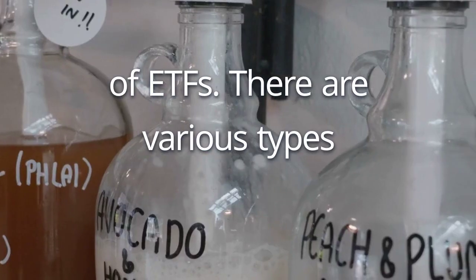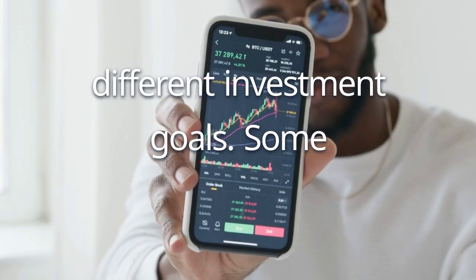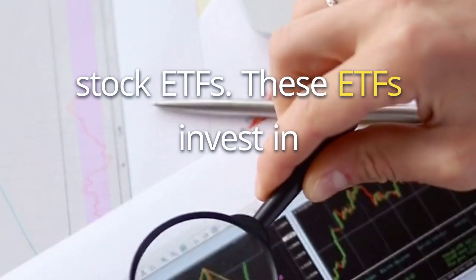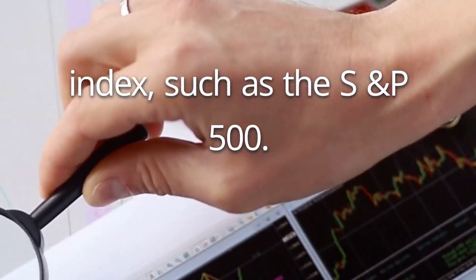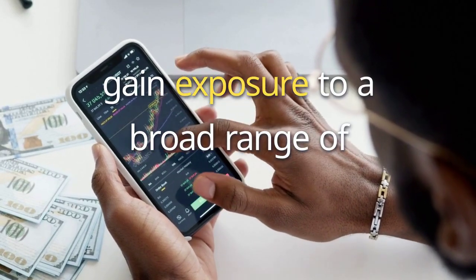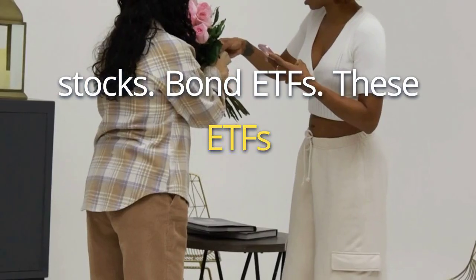Types of ETFs. There are various types of ETFs designed to meet different investment goals. Some of the most common types include stock ETFs. These ETFs invest in a basket of stocks and are designed to track a specific index, such as the S&P 500. Stock ETFs allow investors to gain exposure to a broad range of companies or sectors without purchasing individual stocks.